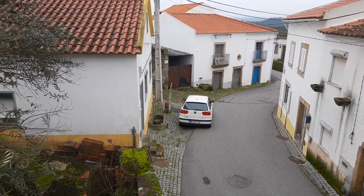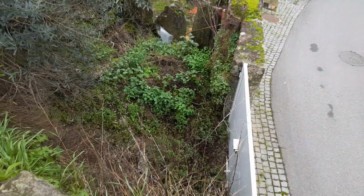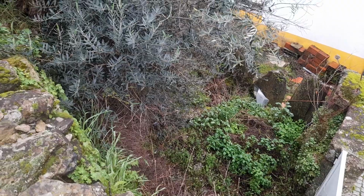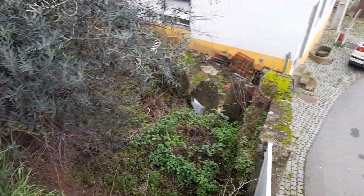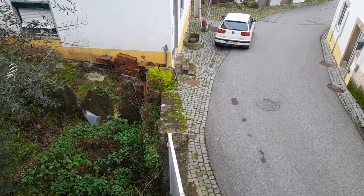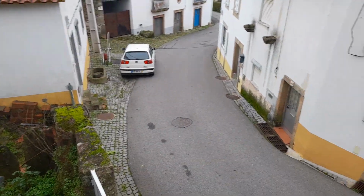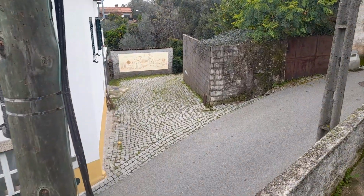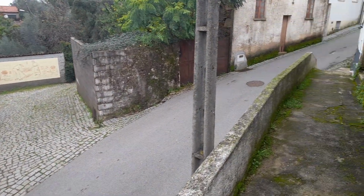You've no off-road parking, but if you could buy that little piece below there, double gates into that yard, that would be dandy. But you can park where I'm parked, right next to the village. There's a nice little run over there. Memories of Juncal do Campo. There's a couple of bars, two or three bars in the village.